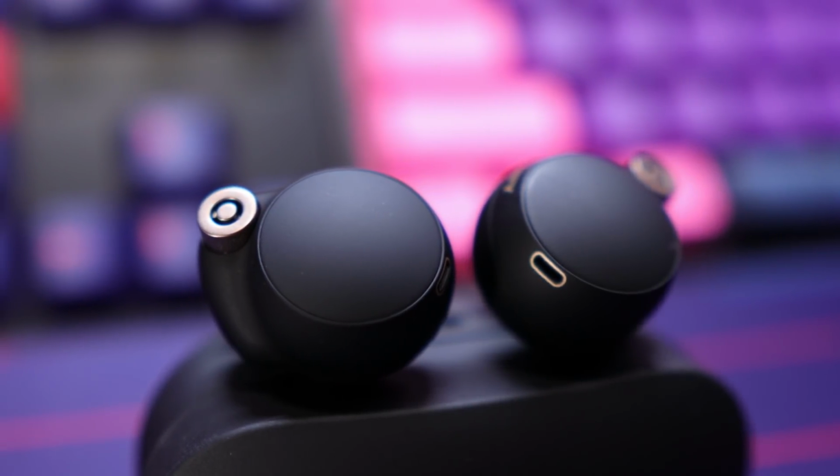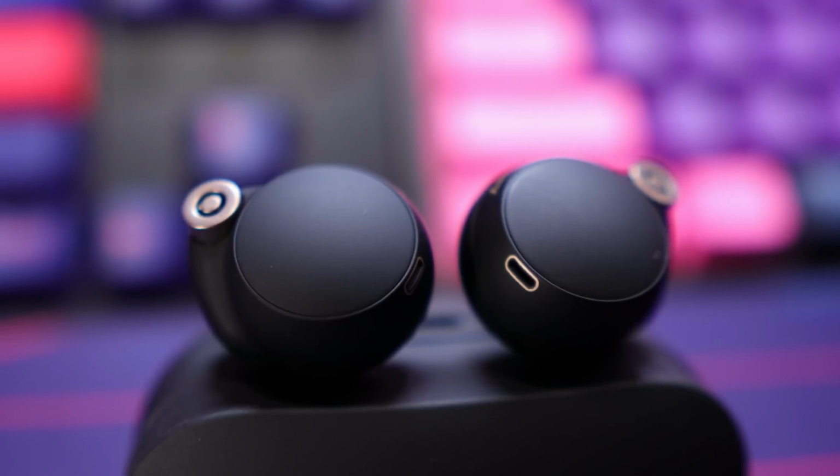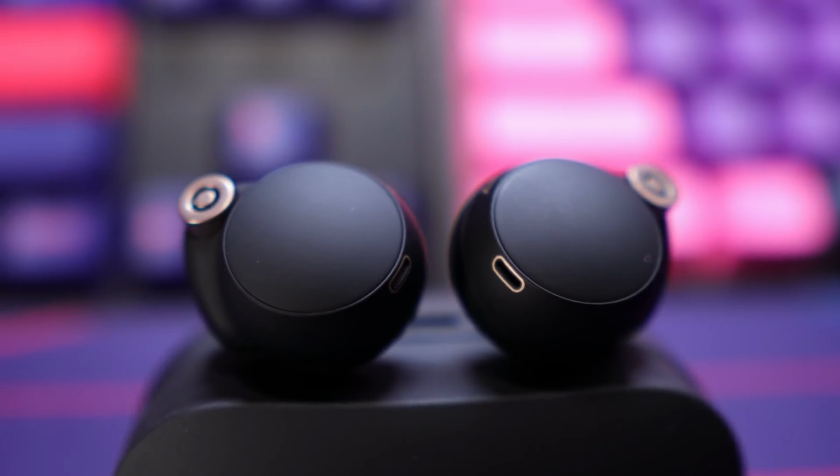The mids are much more vibrant, vocal clarity is definitely much more present, so overall it is a better and noticeably clearer sound quality. Now when it comes to the bass, they're both pretty equivalent on the impact there, with maybe the Bowers Wilkins having slightly more sub-bass impact.